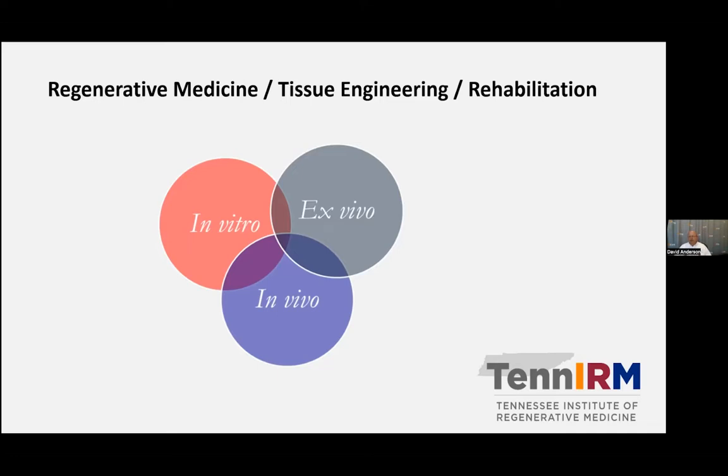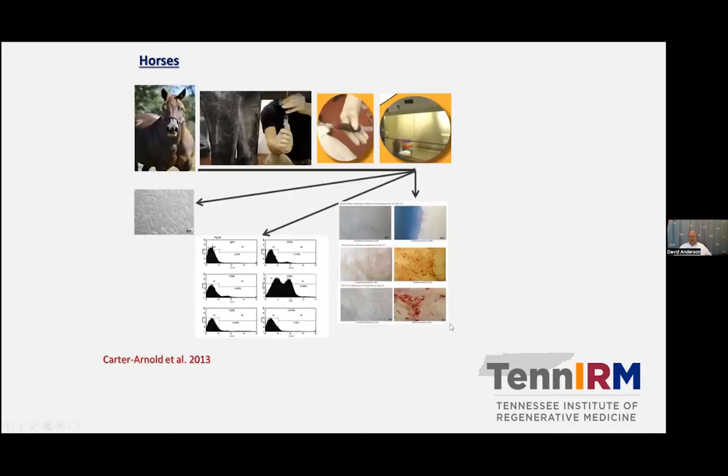One of the interesting things for veterinarians is that the animal models that we use are oftentimes the target species for the work that we want to do as clinicians. And then we have a variety of ex vivo ways of evaluating these therapies, which I'll touch briefly on. And so we try to have a comprehensive program.